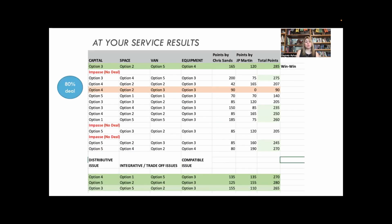Now, I'm going to show you some results. I've been teaching this case with Cal Poly Pomona students for many, many years now, and I'm going to show you just a sample bunch of results. On average, I see about 80% deal making in this case. There is a potential positive zone of possible agreement. So there's a positive ZOPA, where both parties can actually create value for themselves.